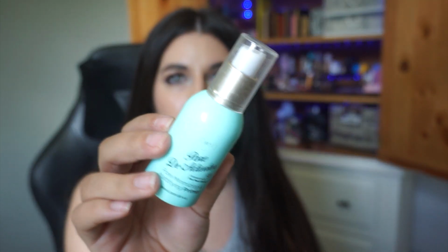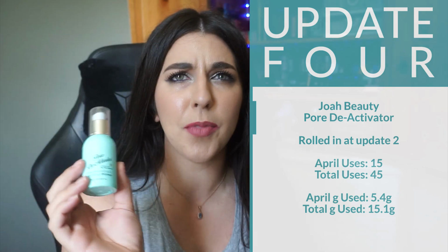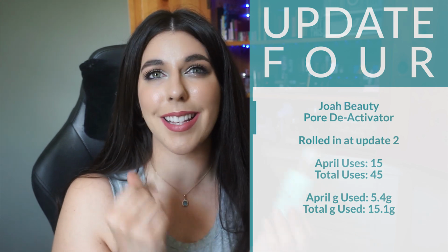So the first product that was in this project is this guy. This is the Joah De-Activator Pore Minimizing Mattifying Primer. I don't think that this really mattified. This is more of that silicone-based kind of primer. And I ended up actually finishing this up. I scooped everything that I could out of it. There might be a bit of product in here that I just physically can't get to. But I finished this up this month. I finished it about a week ago. I'm filming this on May 4th. May the 4th be with you guys, by the way.